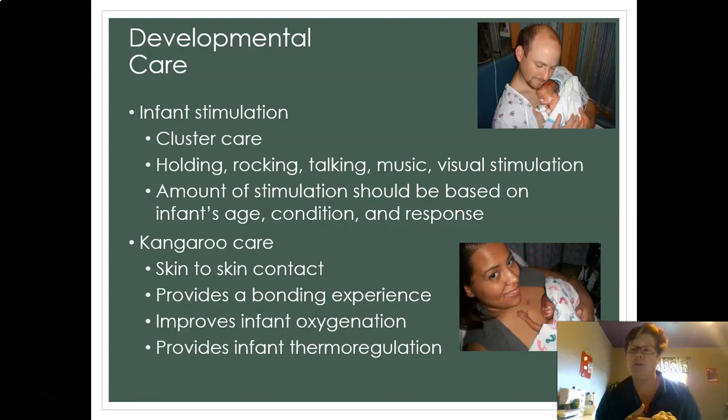And then what we're going to do is when we're done, we're going to leave that baby alone till the next 3-hour assessment is due. So at 12 o'clock. We're not going to touch that baby in between there unless that baby shows us something that means they need attention. Because we want them to just relax and be able to do what they need to do. Okay, so that's cluster care.